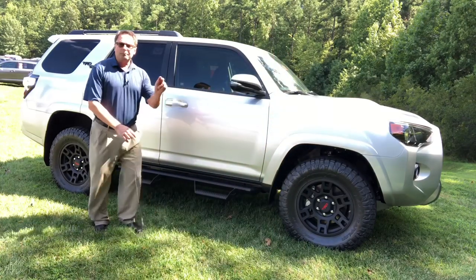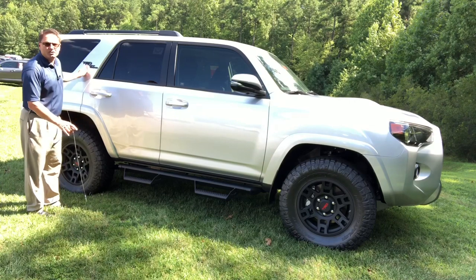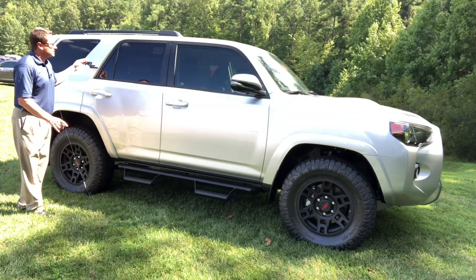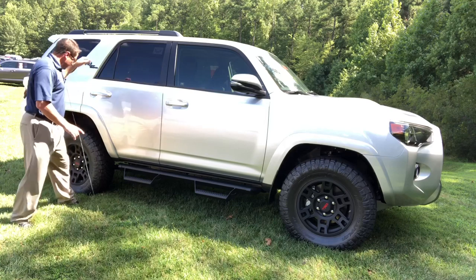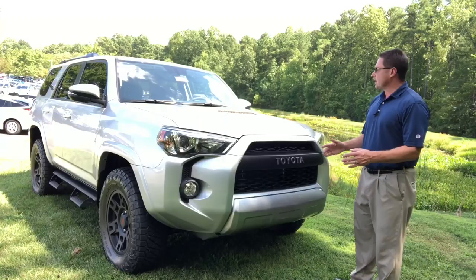Also, XP Predator package. It'll have the blacked out badging as opposed to gray TRD off-road. It'll say it in black. Black roof rails. Woo, this thing is nice. This is exciting. I love this 4Runner front end.